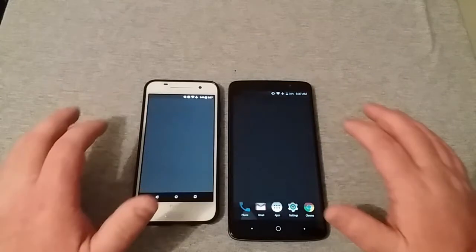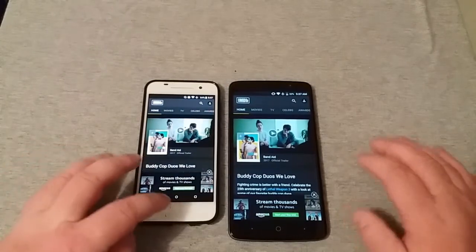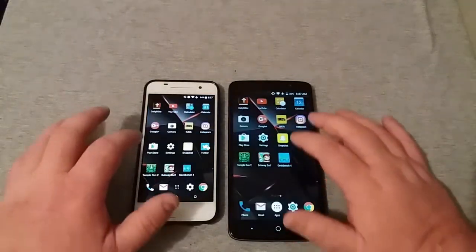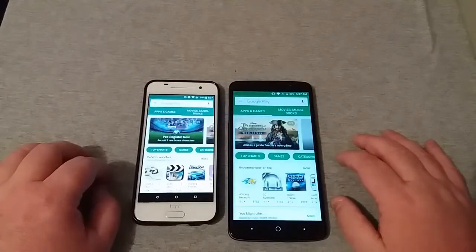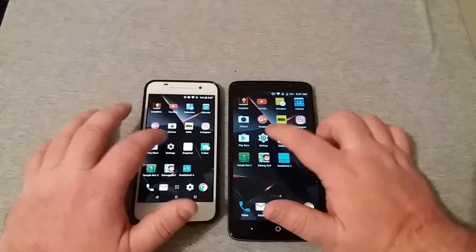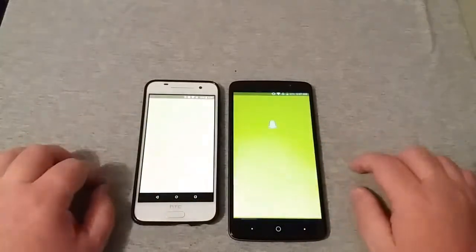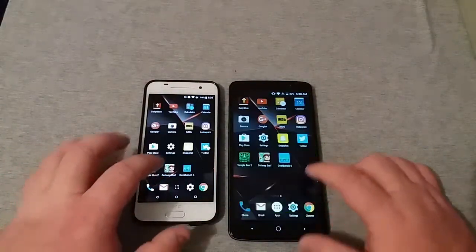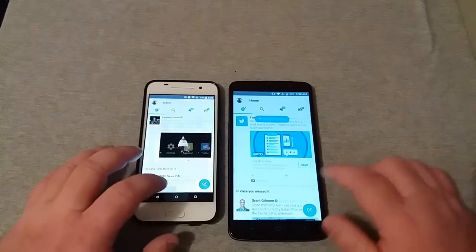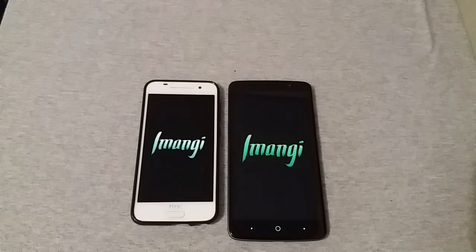Let's go into IMDb, and it looks like it's going to be close, but I believe the HTC had it there. Let's go into Instagram. HTC had it. Going to the Play Store, that was pretty much equal, but the ZTE barely had it there. Let's go into settings. Very equal there as well. Let's go into Snapchat. HTC won out there. Let's go into Twitter, and it looks like the HTC is going to take that win as well. Go into Temple Run 2. Pretty close, I have to say.